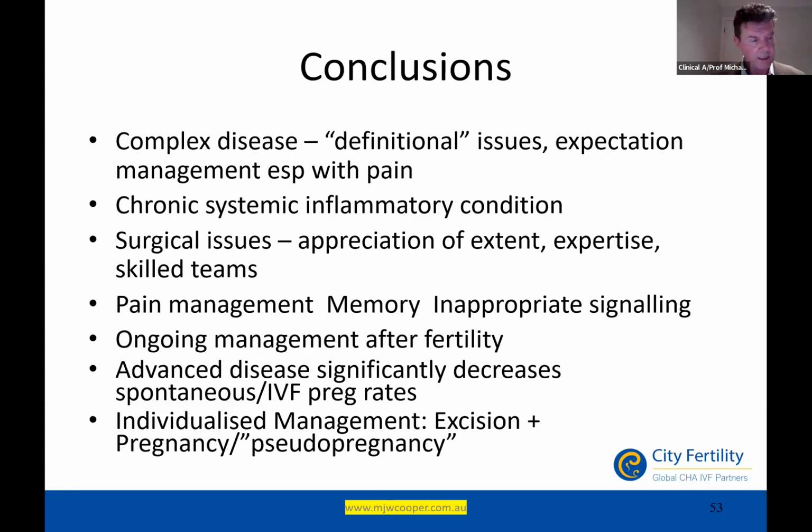In relation to fertility, people who have endometriosis and get pregnant and don't have much done can still have issues post-pregnancy. If they go down the wrong pathway, some of them can end up with multiple cycles of IVF while still having underlying endometriosis. Their pain gets worse, time goes on, they don't get pregnant, and they're very, very unhappy. Advanced disease significantly impacts spontaneous and IVF pregnancy rates.